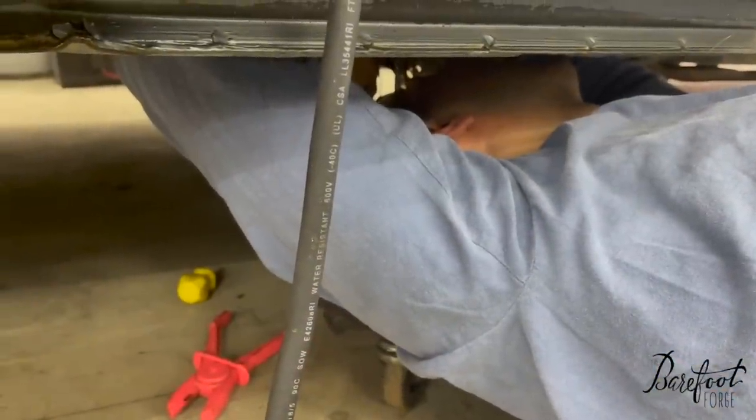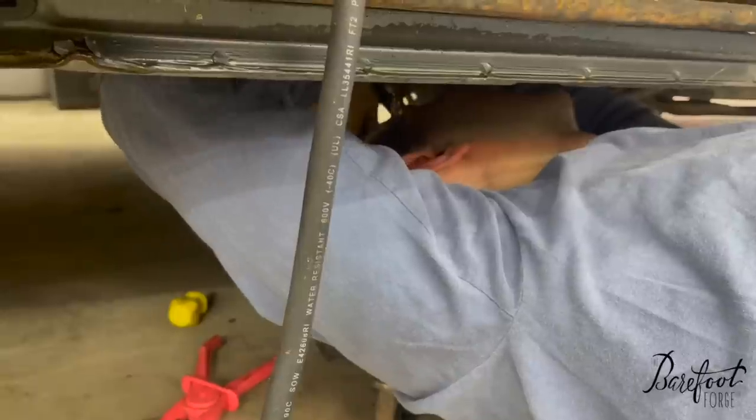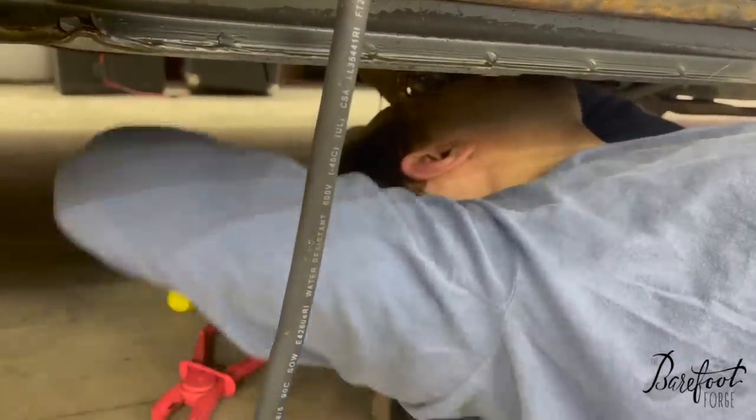What you got, Dan? Oh, yeah, she's... Yeah! Fuel pump's working. It's working. Das fuel is trying. Yeah, no, it's... I'm not sure. I might have it for the wrong way.